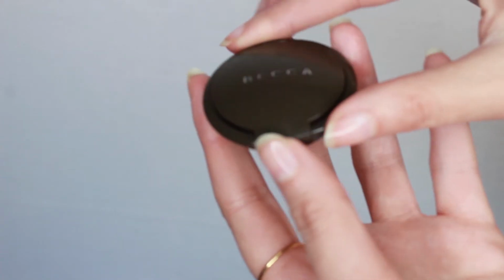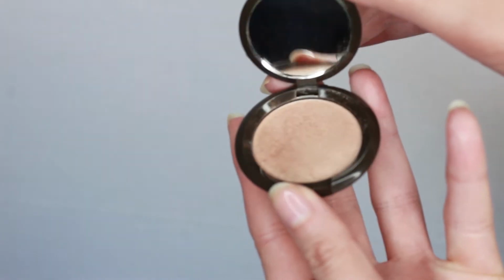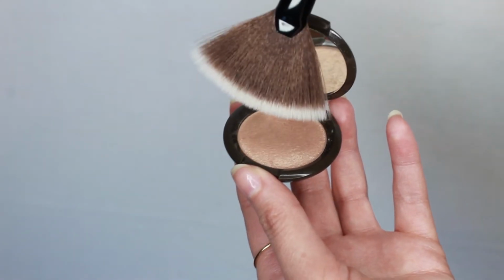The next product that I want to mention is a highlighter product. It came with a set. So I'm talking about the Becca highlighter set. I bought it in the shade Opal. It has the brow product as well as the liquid highlighter. And the brow product is actually very powerful. So a little goes a long way. And this is why I don't need a bigger size.